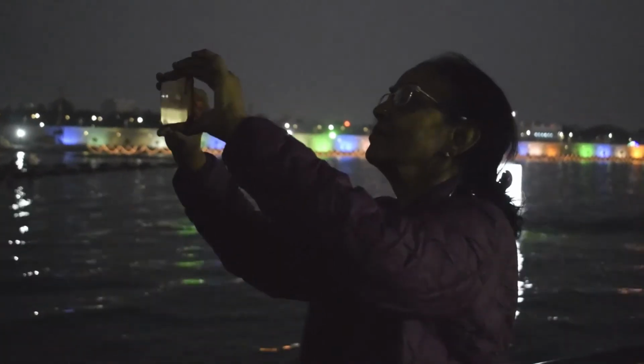Only practice can make you perfect. The more you take your camera out on the field, the better you will become. I know it can be difficult to take your heavy DSLR everywhere with you, but you have your mobile phone, right? So practice with that. It will improve your confidence and vision.